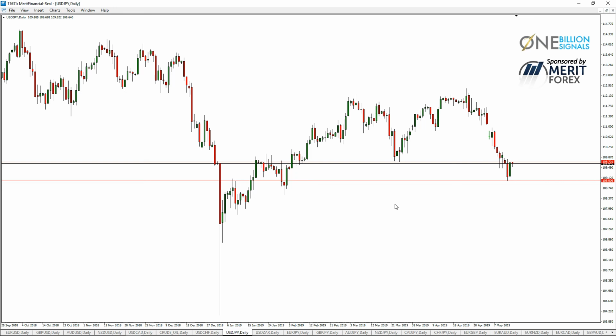Don't forget about the crude oil and the core CPI today. Very major events for the Canadian dollar and the US dollar, and also, by the way, for the crude oil, since you know Canada is a very big producer of crude oil, so the core CPI in Canada is definitely going to influence the crude oil later on.